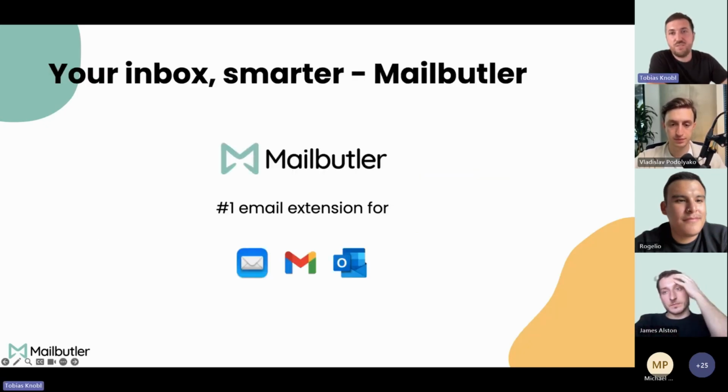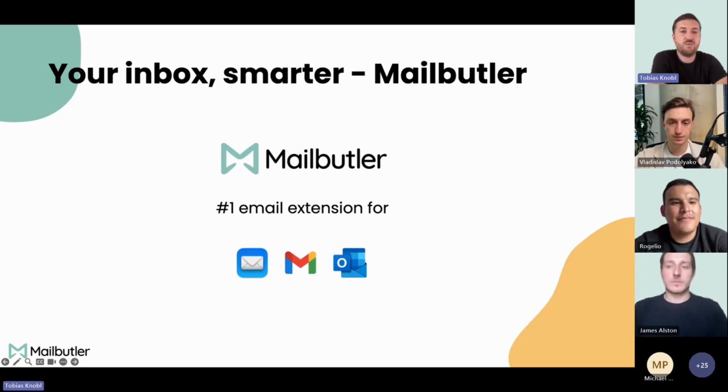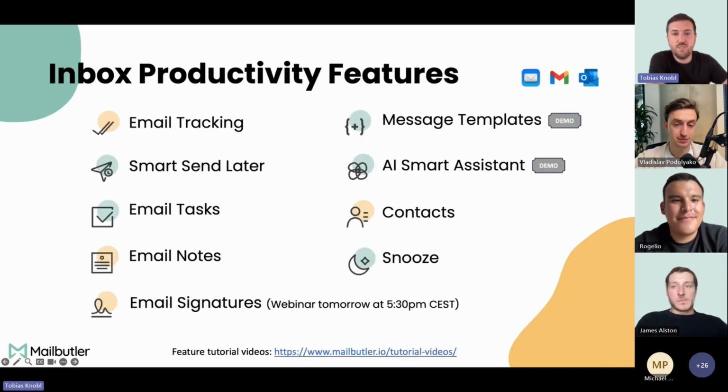But I already mentioned it. Our email extension, Mailbutler, which is available for Apple Mail, Gmail, and Outlook, gives you the tools to do even more. The good thing about Mailbutler is that it seamlessly integrates into your email inbox, so you don't have a second window open or anything. It's fully integrated into Apple Mail, Gmail, and Outlook. Depending on what you're using for your daily business emails, install Mailbutler for that tool, and you have some really handy functionalities, which I listed on this slide. But we don't have that much time today.